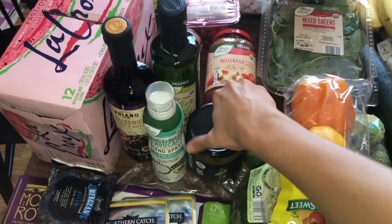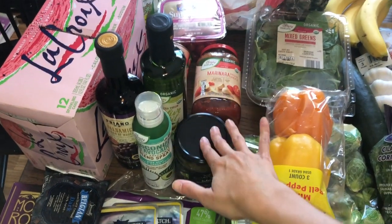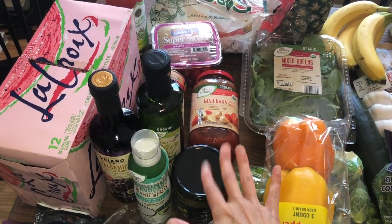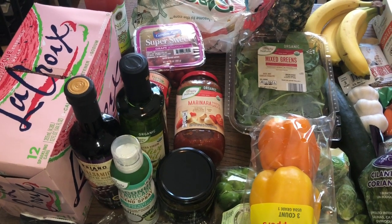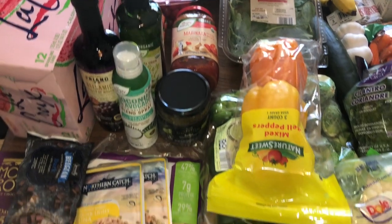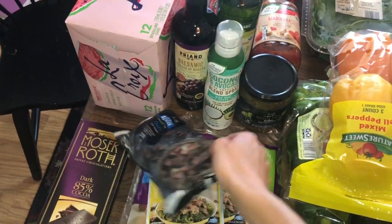Got some salsa verde for the enchiladas with the chicken. I'll probably make shredded salsa chicken in the Instant Pot and shred that up and make little enchiladas out of it. And got some chocolate.